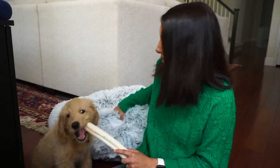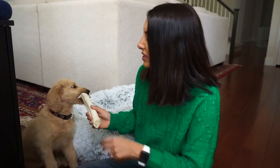Hopefully you guys can see her here. There she is. She's obsessed with her bone. She loves chewing on bones. She loves to put anything and everything in her mouth.